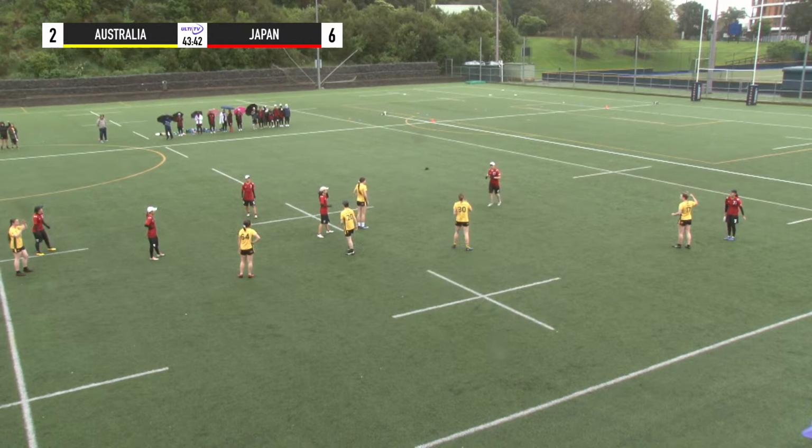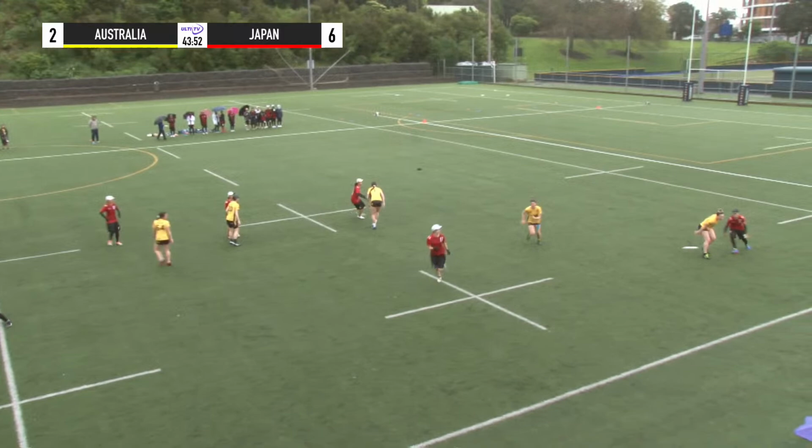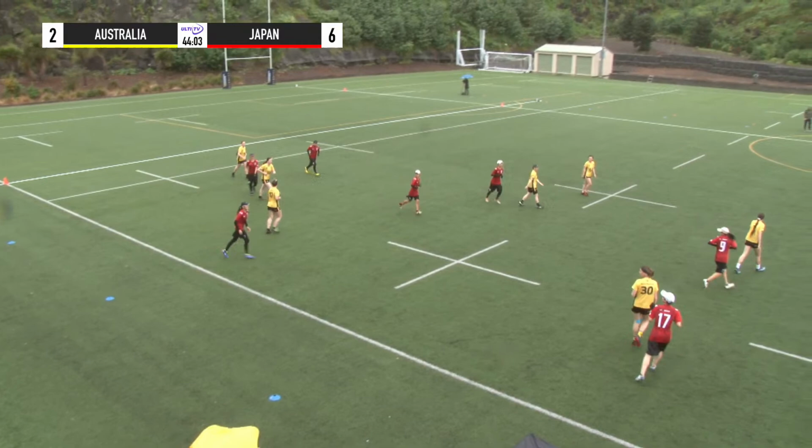This is an absolutely great matchup here today. Both teams really giving everything they've got. Each of these points, Hirase goes big. Nice, beautiful bladey backhand, edging back in towards Shimizu on a great upline cut, but it is not enough. Eilish Warnock says no.